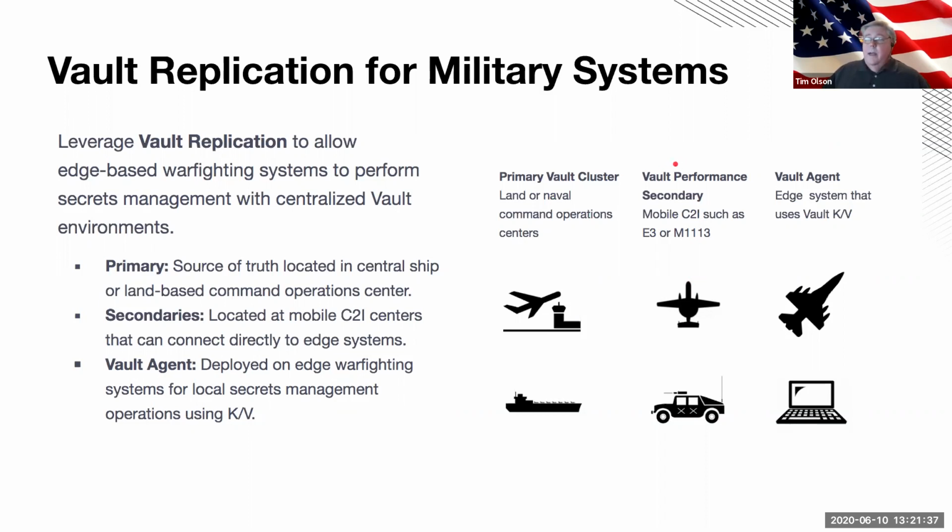Now that you've replicated over to the secondary environment, there's the Vault agent, that's what we talked about earlier. This is what's deployed on your tactical device. So this is at the edge. At the tactical edge, it could be a separate device. It could be a handheld device. It could be in a backpack. It could be on another asset, whether it's airborne or seaborne or wherever it happens to be. That could be running the local tactical edge-based mission.